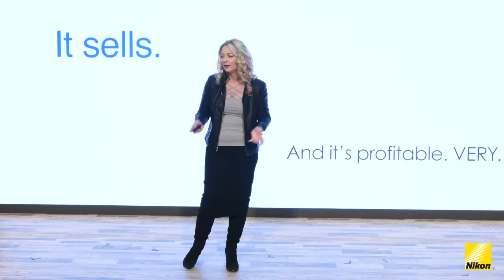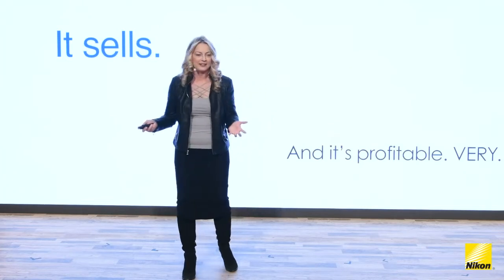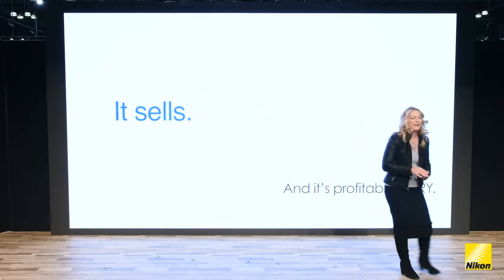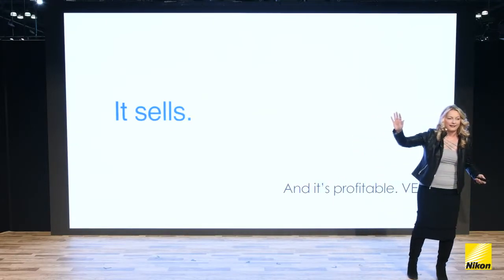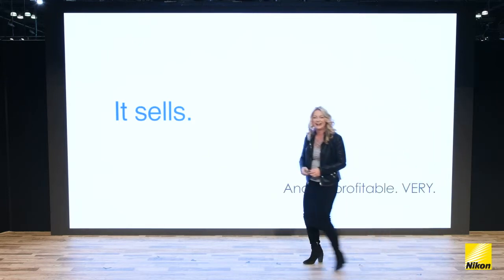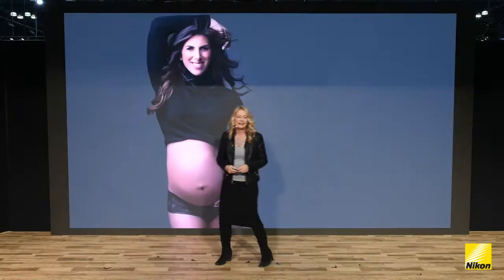I know people who have 9 or 10 kids, but let's face it, that's a very expensive endeavor, right? How many of you have more than 4? No, good. Yeah, see, I'm like the one and done camp. Like, that's too much for me. But anyway, it's very profitable and it sells.